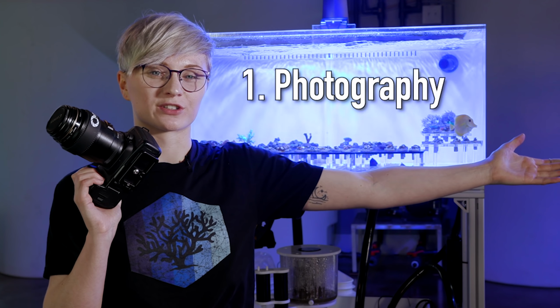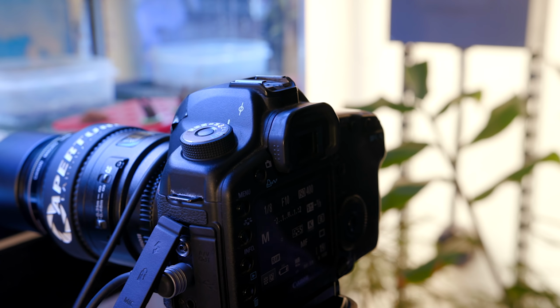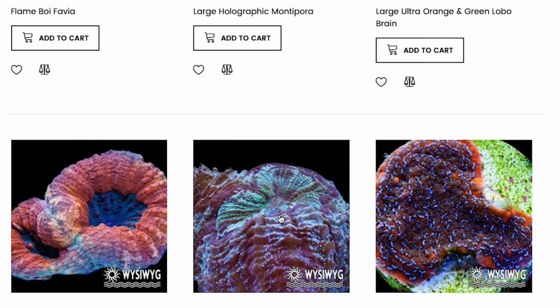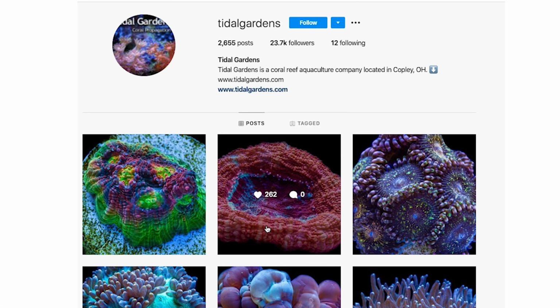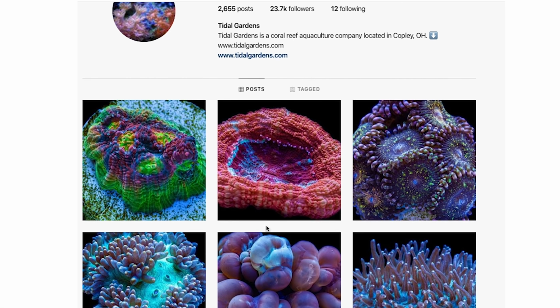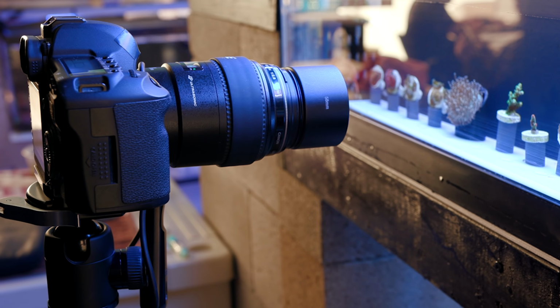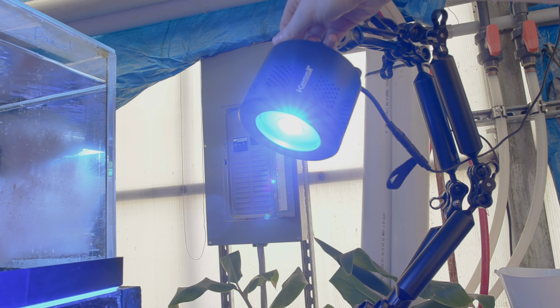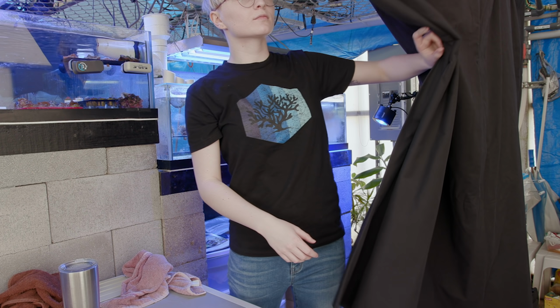So the first item on my list is the photography aspect of the internship. I'm a media studies major in college, so I deal with everything from videography, broadcasting, journalism, all that jazz, but I also have a minor in photo. And so this is the thing I look forward to the most in the internship. I get to shoot all of the corals for the website, as well as some of the corals for Instagram, and all of it takes place inside of this tiny box with a camera, a light to change color temperature, and a blackout curtain to block out any unwanted light.